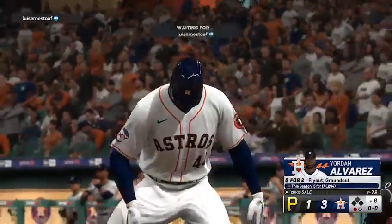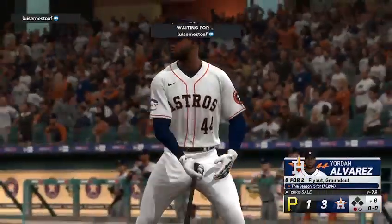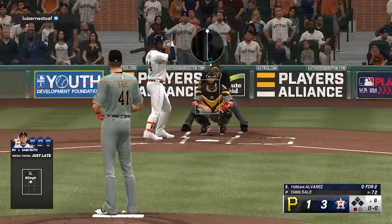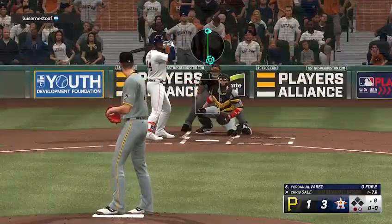So up next, Yordan Alvarez. He's not going to get cheated up there. No, he's not. He's looking to do damage with every swing he takes.